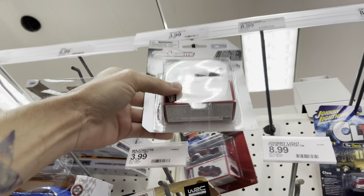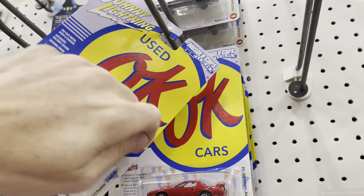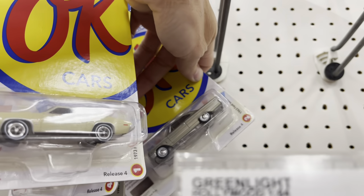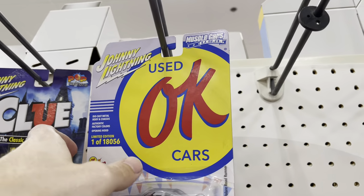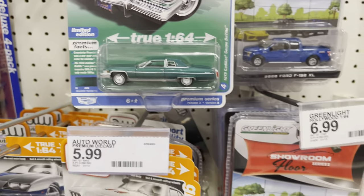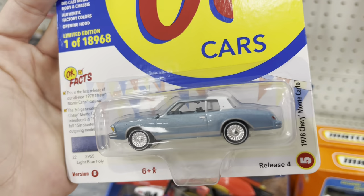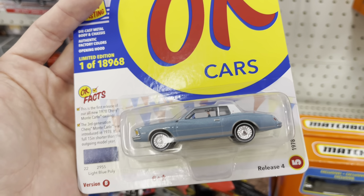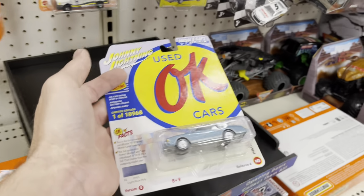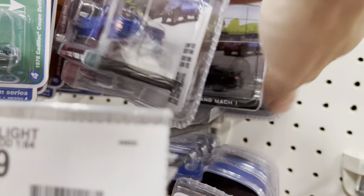A white Taycan, okay. We do have some new of the used OK Johnny Lightning themed cars. Ford Galaxy, okay. What else? So we are seeing some, ooh, the Monty is cool. Ooh, we got some Auto Worlds too. There's the new Monty, light blue poly. We got this in the black version. I don't know how much I like the blue one. The black one looks nice. What a beautiful card. We got green lights here. Yeah, I know. Oh, there's a Mustang.